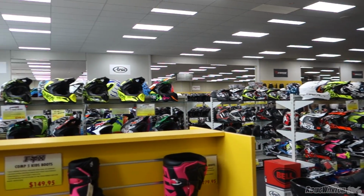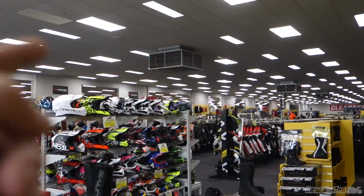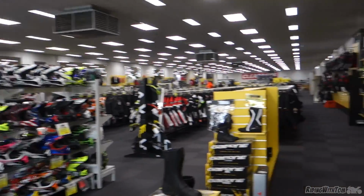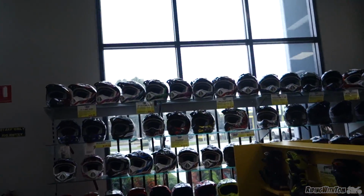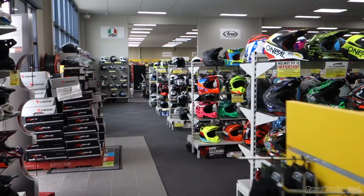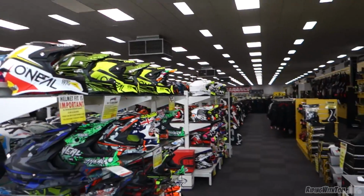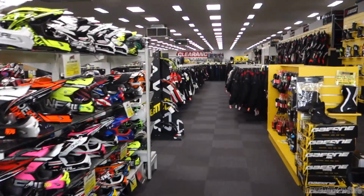Just endless bike gear. So while the bike's getting Super Corsas fitted, I'm gonna wait because I live about an hour away. This is always a scary bit because this is where I waste lots and lots of money when I'm stuck in this store. Look at all this, look how big this store is. All bike gear. It's like heaven.